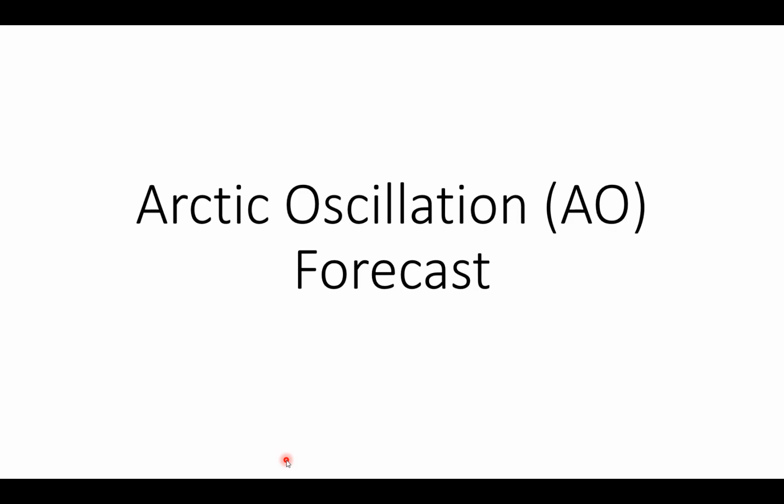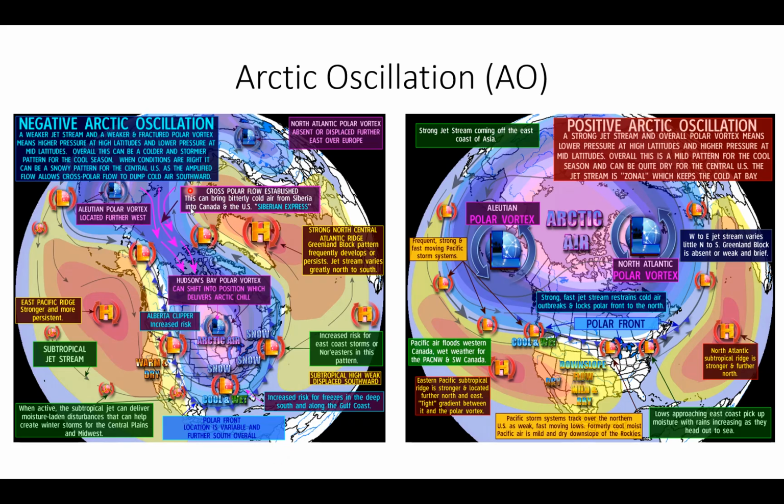We look at the latest teleconnections forecast. We'll start with the AO. The negative AO generally favors colder than normal temperatures, a dip of the jet stream into the eastern U.S. We get colder than normal temperatures, Midwest to the East Coast, with a negative AO.